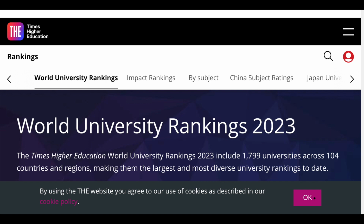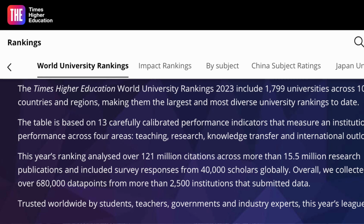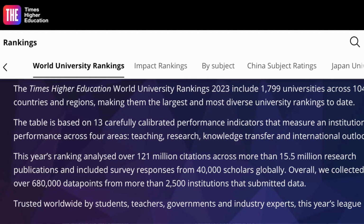Like I said, I'm going to be using the results from the Times Higher Education World University Rankings 2023, which uses 13 indicators to measure the performance of universities with respect to teaching, research, knowledge sharing, and international outlook. Part of the 13 indicators include the number of students enrolled in the university, the ratio of male to female students, the number of students per staff, and also the number of international students. So yes, I'm going to be running through. I'll begin with number 10 and then get to number 1. So stay with me, drum rolls.